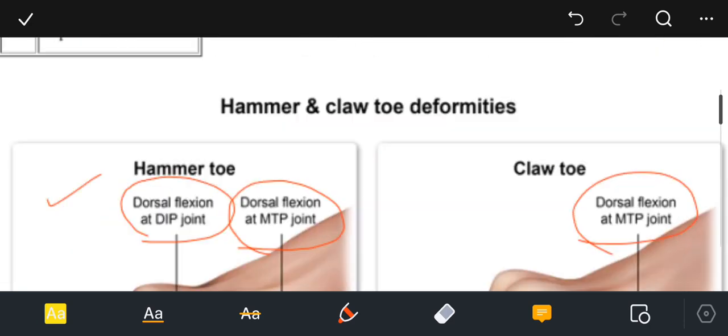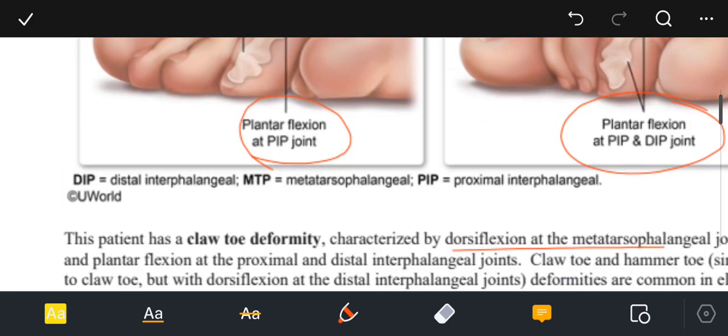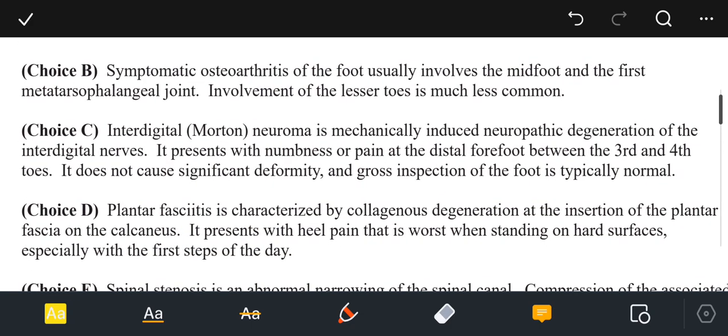Then the choice B, that is foot osteoarthritis. It was not the option of choice because symptomatic osteoarthritis of the foot usually involves the midfoot and the first metatarsophalangeal joint. Involvement of the lesser toes is much less common.